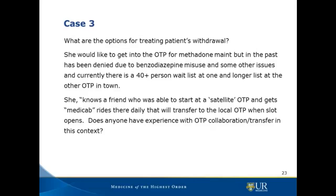This patient wanted to get into an opiate treatment program for methadone maintenance in the past. She's been denied due to benzodiazepine misuse and some other issues. There's currently a 40-plus patient wait list at one and a longer one at the other opiate treatment program in town. We could have just simply used some methadone, 30 milligrams, if she goes into withdrawal overnight instead of buprenorphine, but that wouldn't have been a fix at the end. So we tried to calm and reassure her and say, we'll watch, do adjunctive medications, just as Dr. Swoboda had suggested, and get her onto buprenorphine if we can.